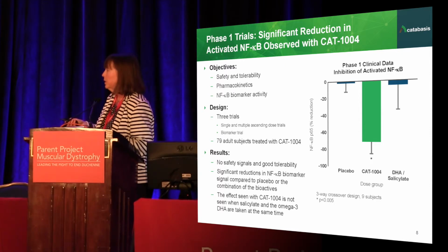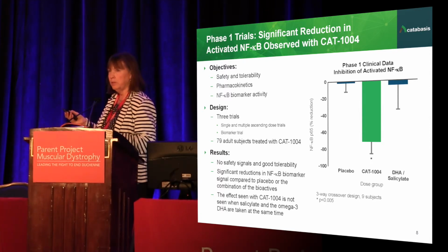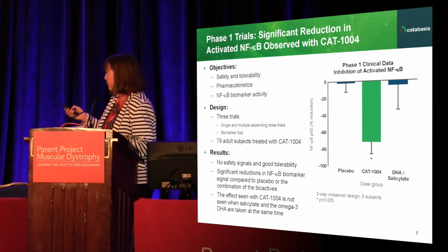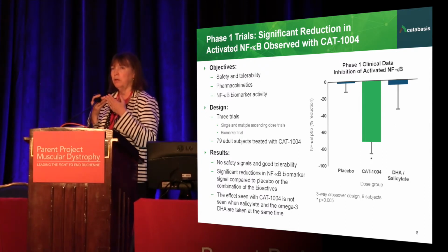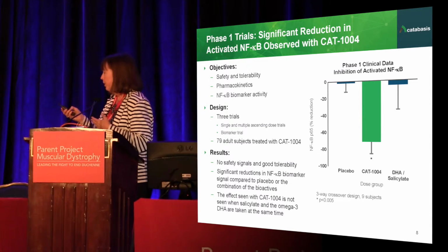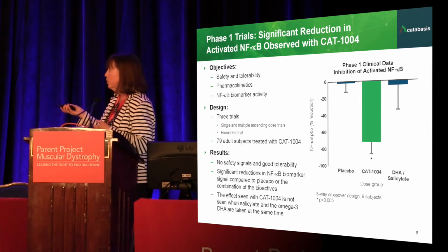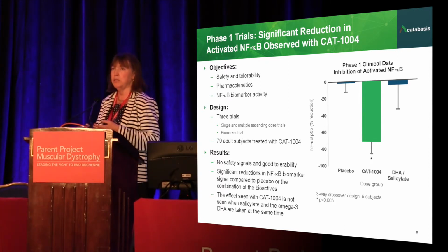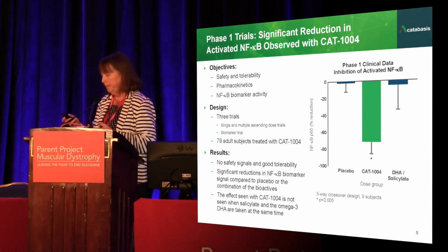And we've seen that there is targeting of NF-kappa B, and that is shown here on the right. What we did is look at white cells from normal healthy volunteers that were given either a single dose of placebo, or a single dose of CAT 1004, or those two molecules that I said are linked together with a chemical linker, salicylate and DHA. And when you give the combination, you don't see any effect on NF-kappa B. When you give CAT 1004, you see about a 70% decrease in NF-kappa B. So it's not enough to give the two components. They need to be linked in CAT 1004 to get this effect on NF-kappa B.